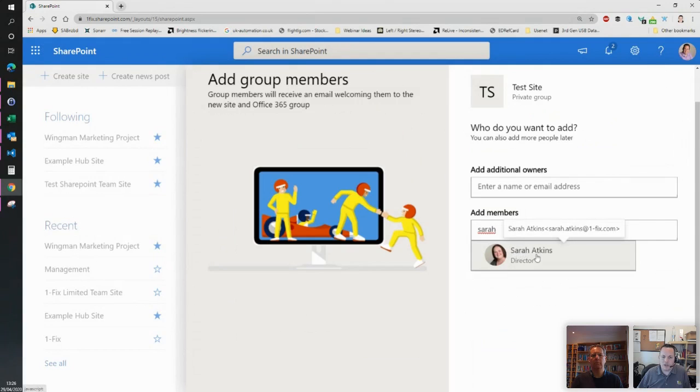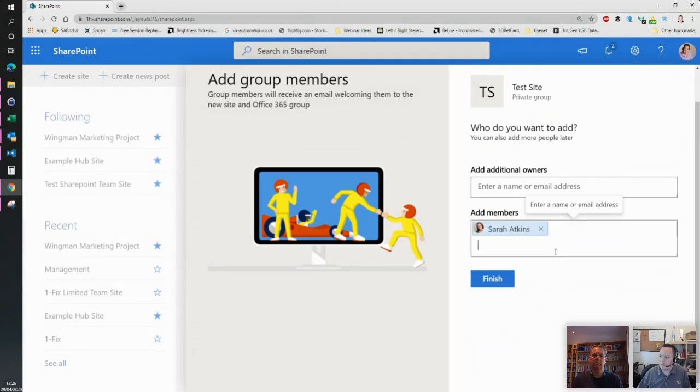I don't know what happens here, John, at this stage if we try and add someone who isn't actually a member of the company. Do you think it would let me do that, or is that something we would need to do later if we wanted to invite external people in? It'll depend on your default sharing settings. If you are set up to share externally, you should be able to add someone here as well.